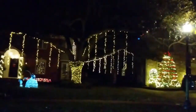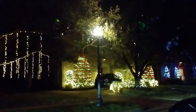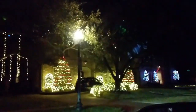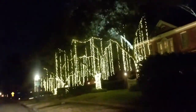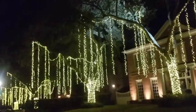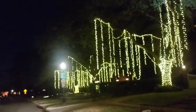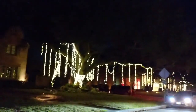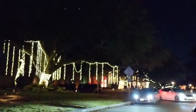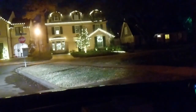Those are beautiful. Look at that. It's super, super beautiful. I don't know where to look, but both sides are very beautiful. I keep saying beautiful, but yes, it is. Look, real cute. It's still a residential house. It's okay. We're gonna go home now.